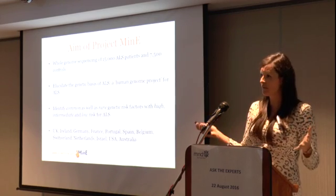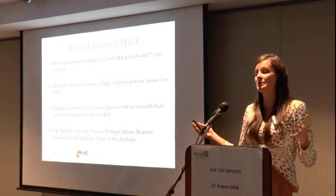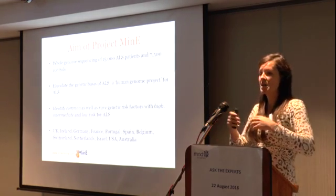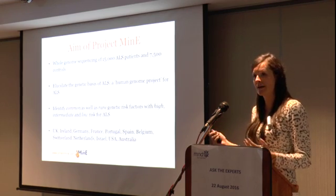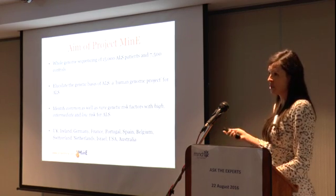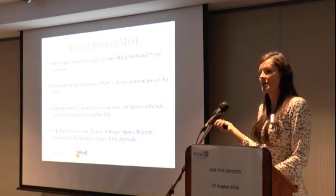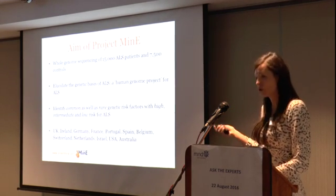Because we don't have many large families left that haven't had their gene mutations solved, we're now using a massive amount of sporadic cases to understand the genetics. So this is where we're looking at that polygenic inheritance, so multiple genes causing a trait.